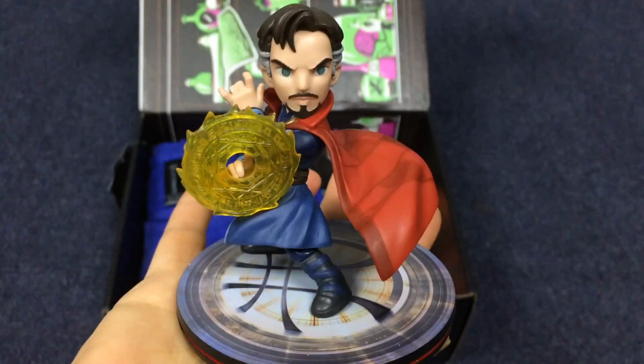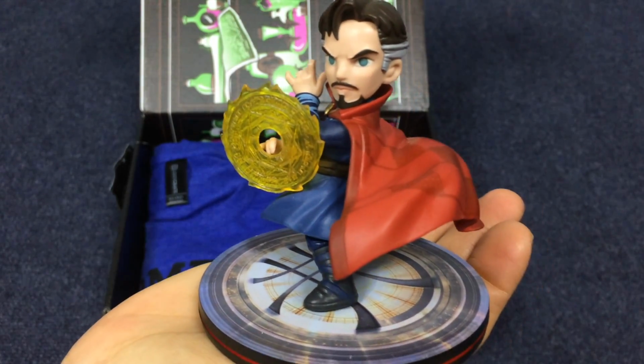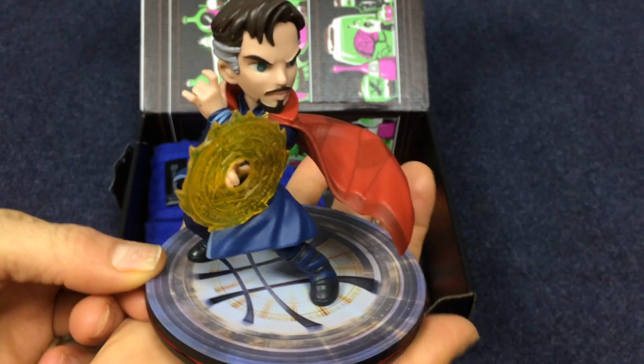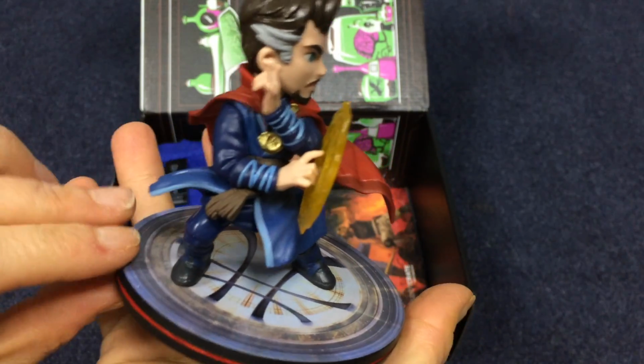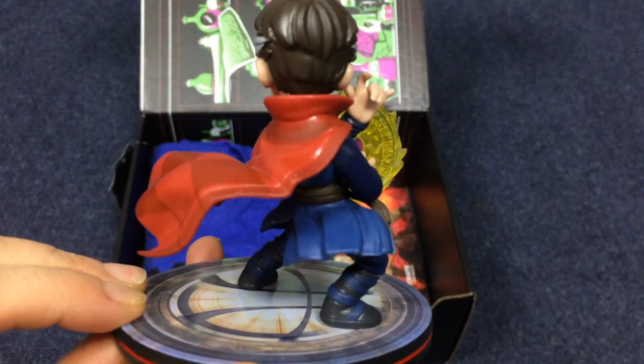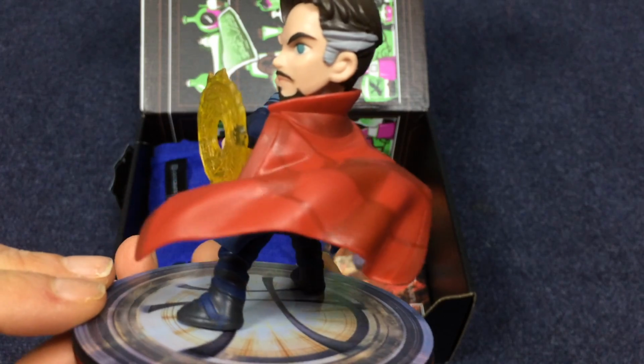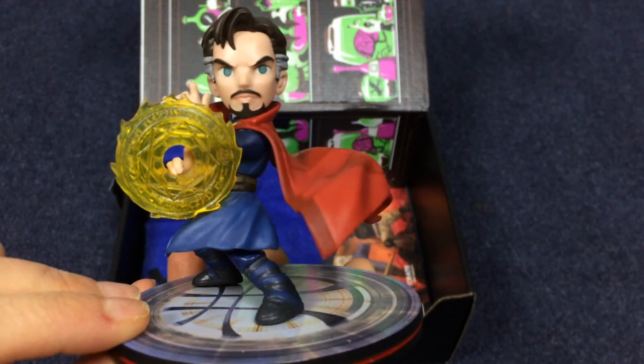Oh my goodness. And here we see Doctor Strange, and he is wearing his Cloak of Levitation, and he has his Mandala of Light. I think that's how you pronounce it. And it is like the fiery shield. Here is the back view. Very, very cool. I really, really like this figure.